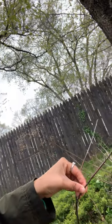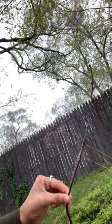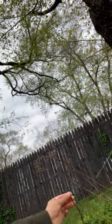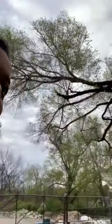I see some branches over here, too. Do you hear all the birds? Look at these branches. These branches are kind of brown. They look a little red. And they're very skinny. They're very small. I wonder what tree they came from. Maybe this big tree that I like? Possibly?